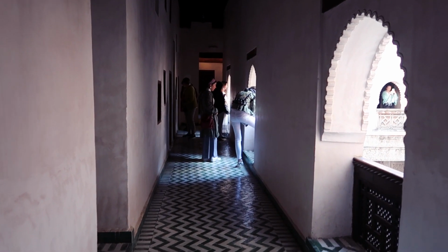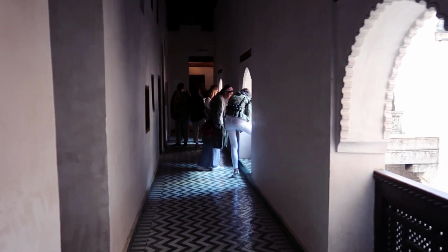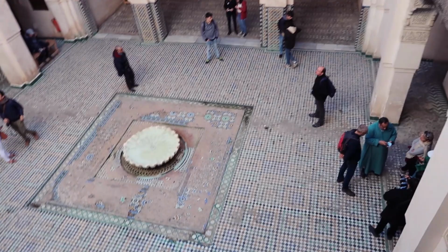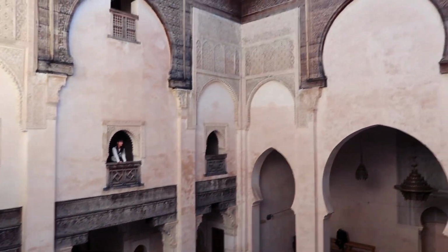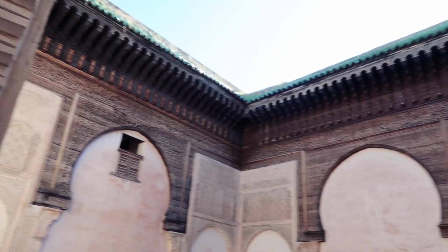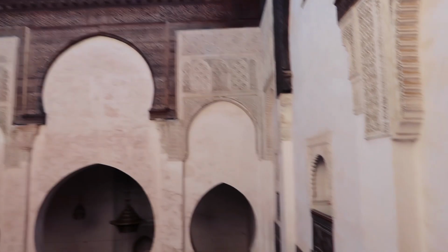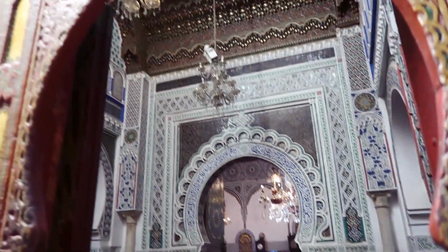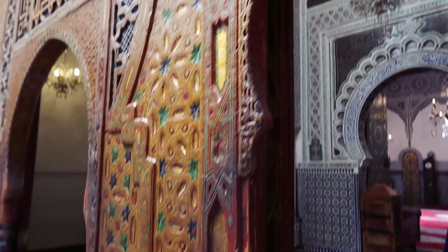So what did you say this was? A mosque? Dorms. Oh, is it dorms for that university we've been seeing? We're upstairs in the dorm rooms, and that's down in the courtyard, and then there's all these wooden things up here. It looks pretty cool. Yeah, so we can get a photo. Look at this mosque. All the detail.